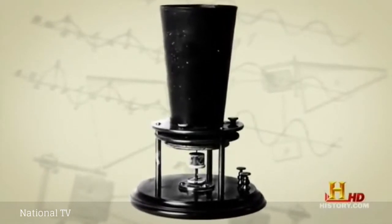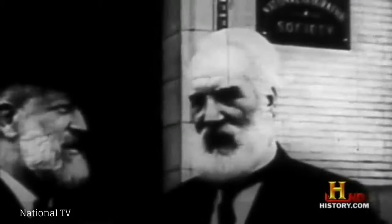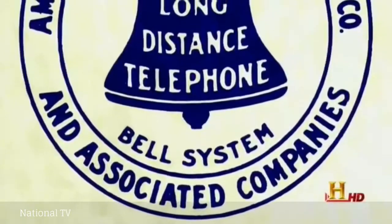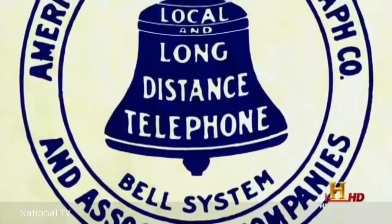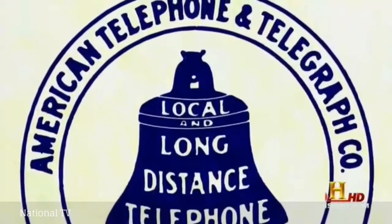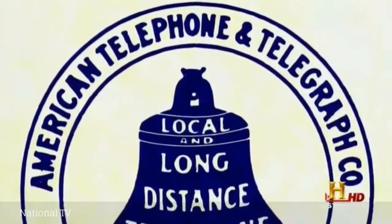Armed with his patent, Bell and two financial backers set out to create the first telephone network in the United States. It came to be known as the Bell System. In 1899, American Telephone and Telegraph, or AT&T, became the Bell System's parent company.